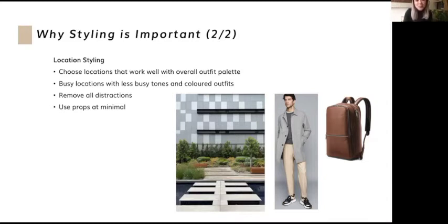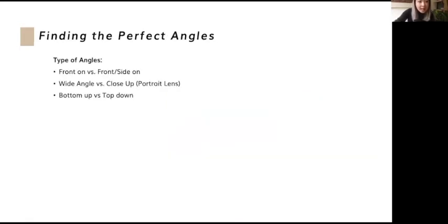And another thing is using props. I sometimes keep props to a minimum, but like I said, it all comes down to the intention of what you're trying to create. Does it work with the image? Are there too many props? It could be flowers, it could be a bag, it could be accessories, etc. So let me give you an idea in my next slide.